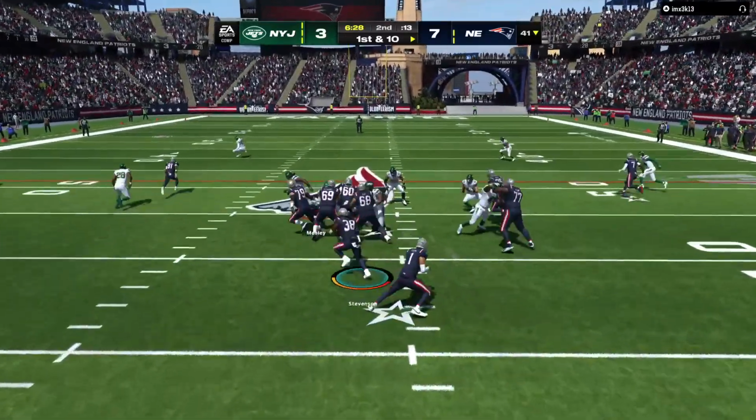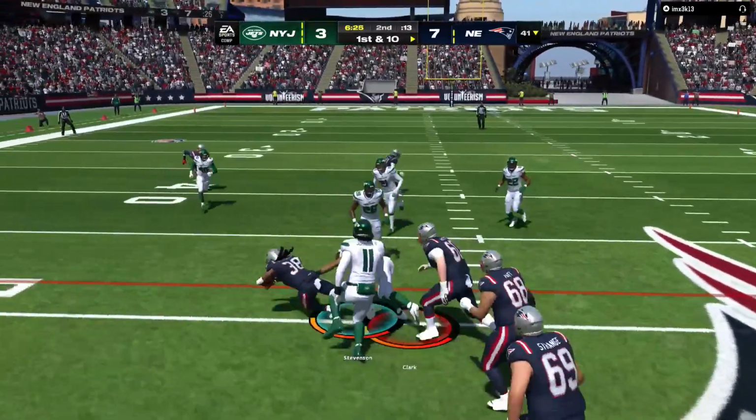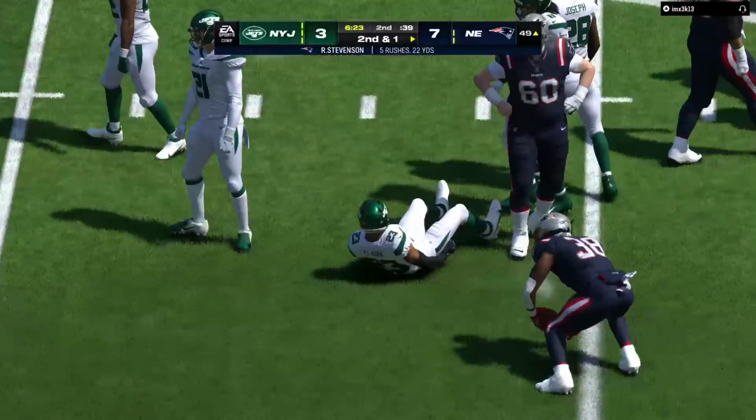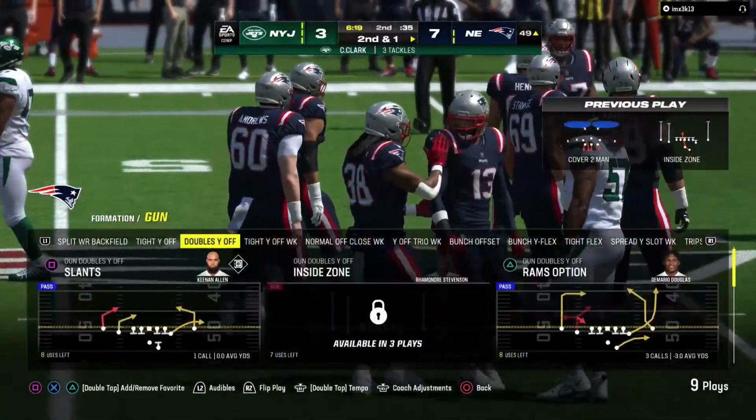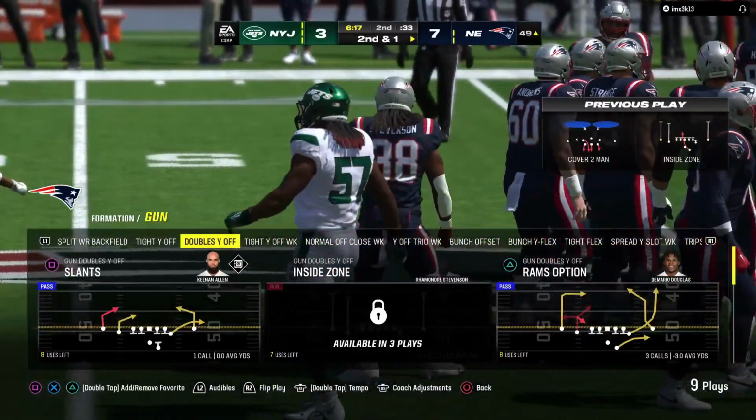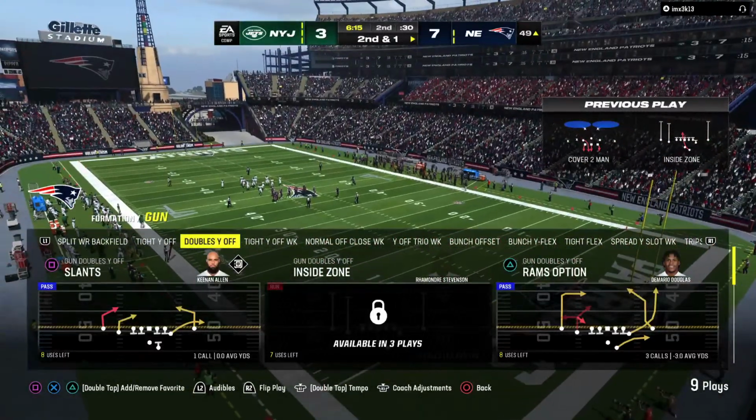Ready. From the gun, it's Stevenson. And he'll take it across midfield down into Jet territory. Give him 9 on the carry that time, and they're set up with a 2nd and 1. And that looked like some pretty easy yardage there right up the gut.